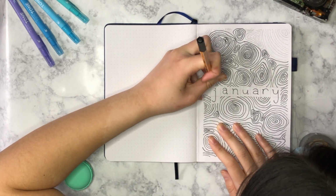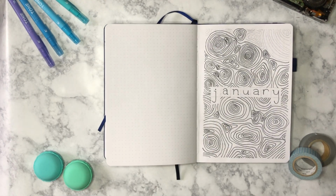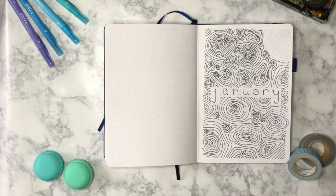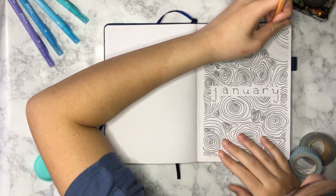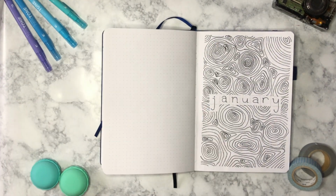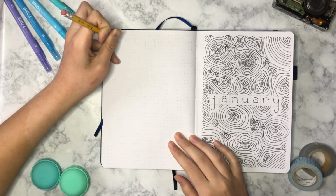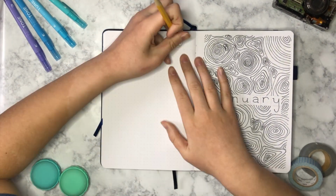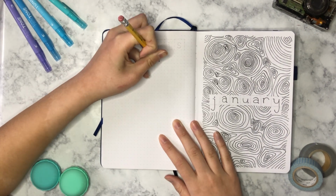This spread took me so long, I decided to take a lunch break after I finished this side of the page, and I actually didn't plan for my quote page, so I'm going to be planning it too, which you'll see. So the first thing I did in this quote page was measure the center of the page, and I made these boxes which I'm going to write my quote into, where each letter will go into a box.